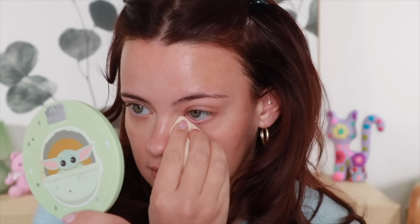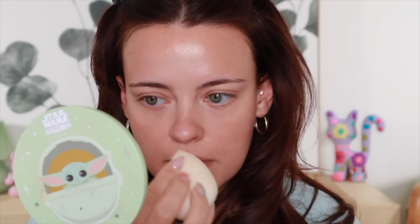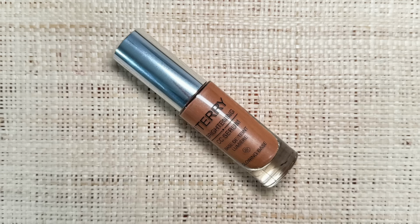Then I'll take my beauty sponge and do the rest. I also got the most generous sample I think I've ever gotten in my entire life. With my order, I got this By Terry Brightening CC Serum, and it looks like a bronzy base as well, but I thought this was a full-size product I accidentally purchased, but it's not. I love to see it.